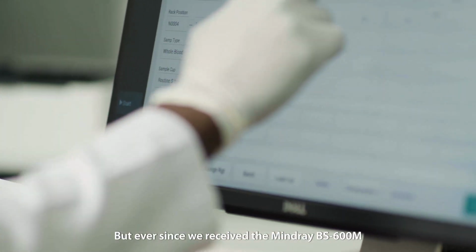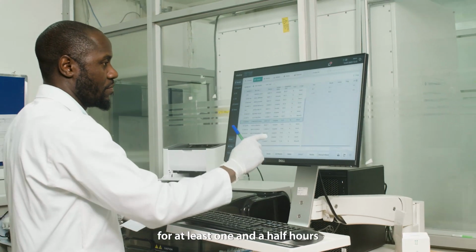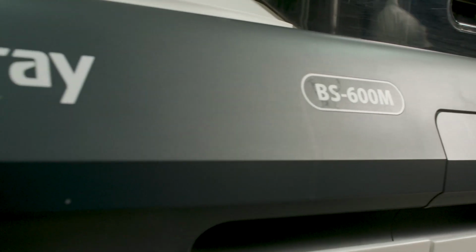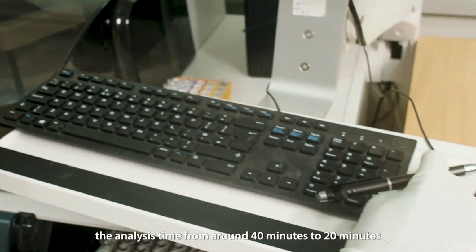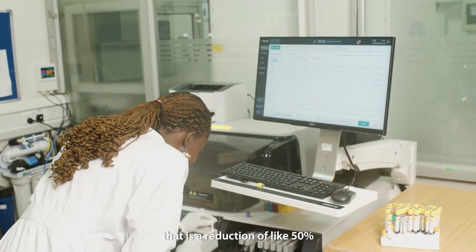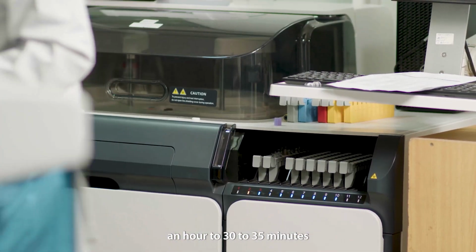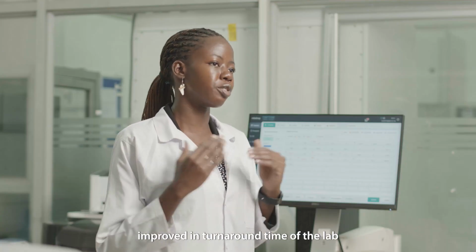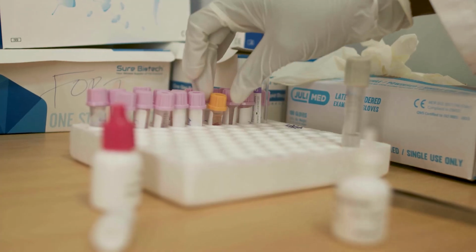But ever since we received the Mindray BS600M, our TAT has reduced tremendously to at least 1.5 hours. The Mindray BS600M has been able to help us shorten the analysis time from around 40 minutes to 20 minutes. That is a reduction of like 50%. And in turn, that has improved our turnaround time from an hour to 30 to 35 minutes. That is a 40 to 50% improvement in the turnaround time of the lab, and how we release the results to the patients and the end users.